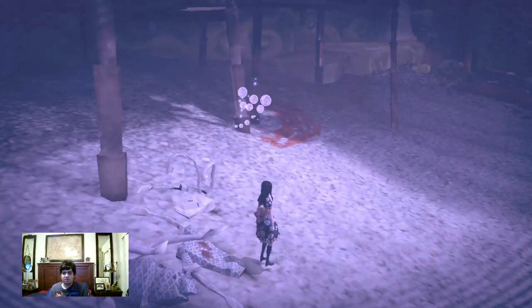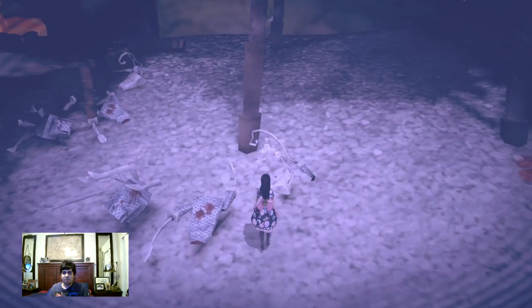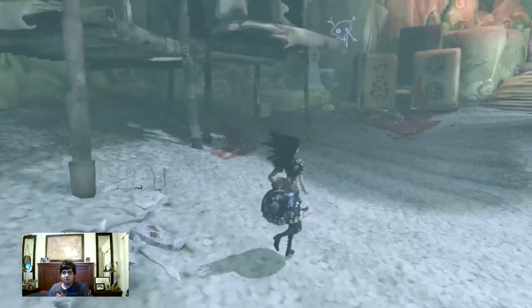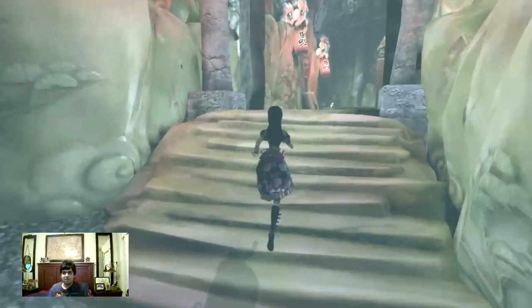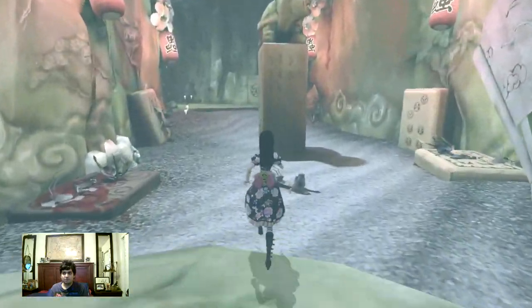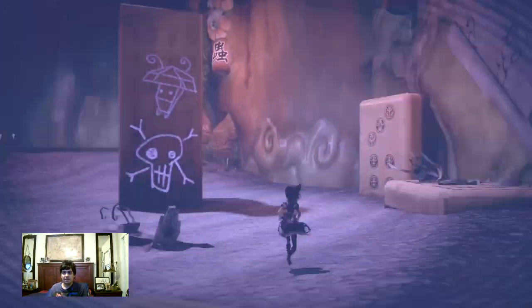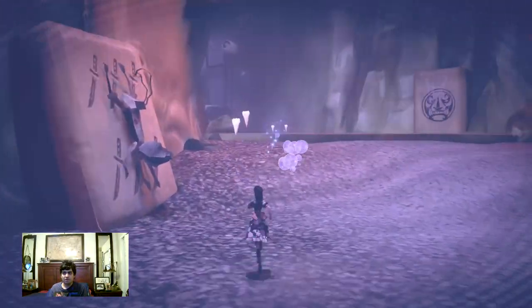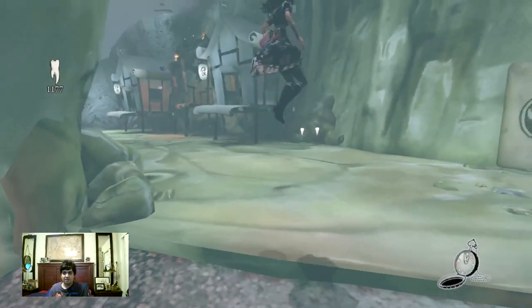Why are there so many dead origami ants all over the place? Why does blood come out of an origami? They're paper. That doesn't make sense. And there's a fan. Kind of reminding me of New Year's, right? Does it? Because it's Japan theme.